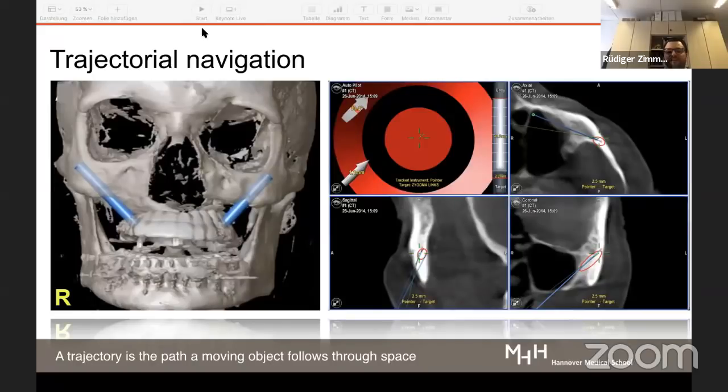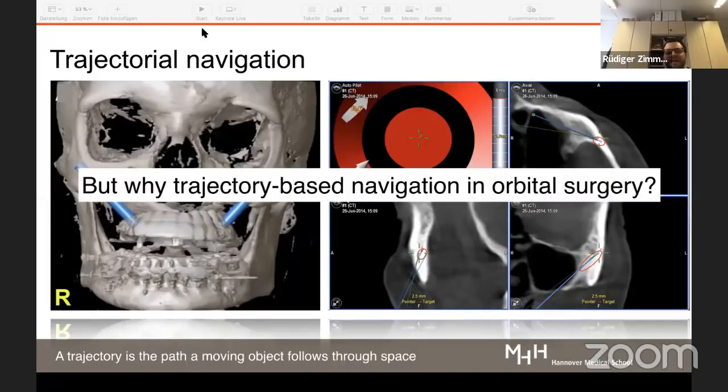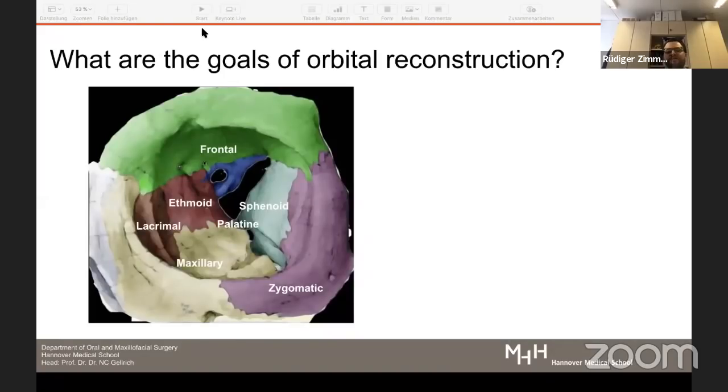So you have a point of entry where your zygoma implant enters the bone and you have a target where you want to have the end of the zygomatic implant, so that, for example, it should not be in the orbit, and it should not be too far out of the zygoma. So this is the perfect way of describing trajectorial navigation. And the question is again, why would we use navigation in orbital surgery? And I will try to explain that.